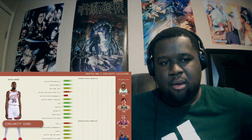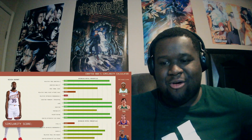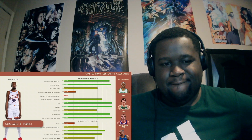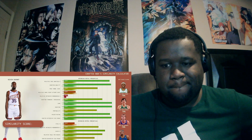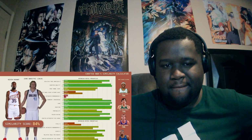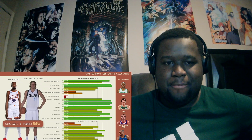But if we are looking for size and an incredible shooting touch and elite offensive versatility, specifically akin to this older, more efficient version of Durant that we see today, then look no further than 2010 Dirk Nowitzki, who revolutionized the power forward position with his shot-making ability and has a similarity score of 84% with Kevin Durant.